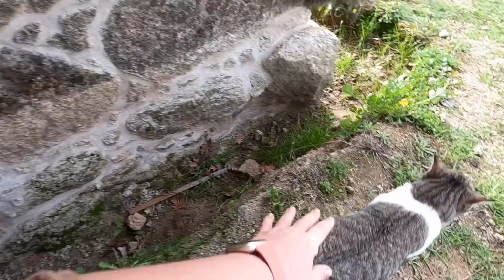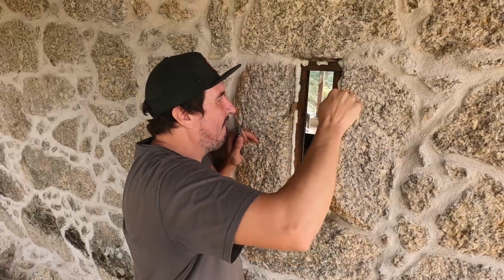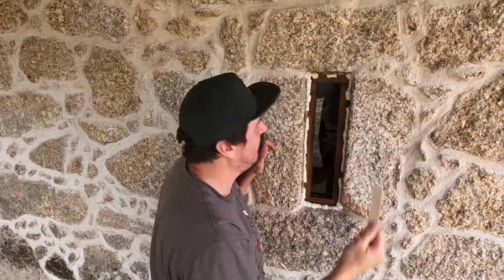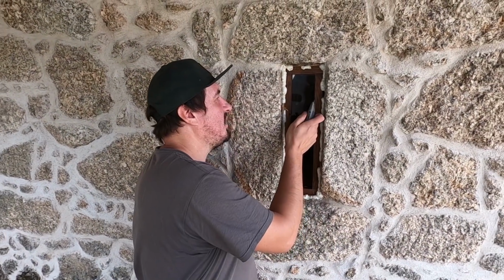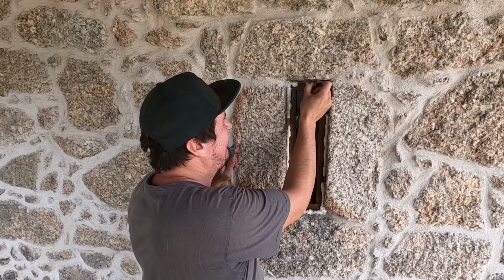Fernando's come to join us. Hello boy! So yeah, these should just pull out. There we go. Woohoo! Little gap, and it's held in place! And then I just cut the foam around it. So I'll get all the wedges out first.